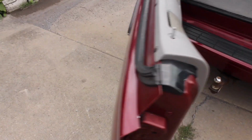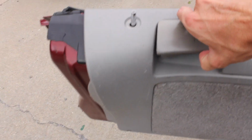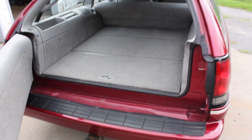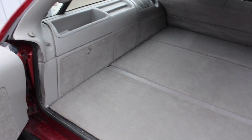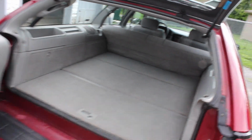If you've never had one of these Roadmasters or Caprice wagons before, you can open them outward with this, and then you can just fold them down like a truck tailgate with that. Really cool design. This has a well, it doesn't have the third row seat, but it has that option. It's currently missing the seat because I'm assuming they stored a bunch of stuff under there. But yeah, that turned out great as well.